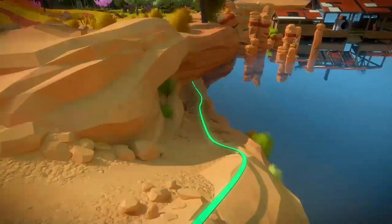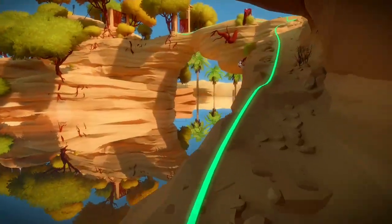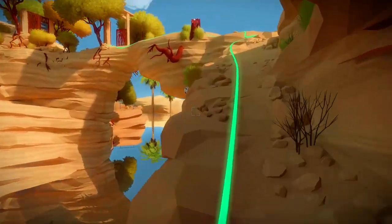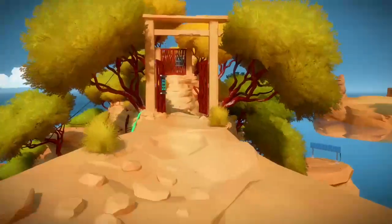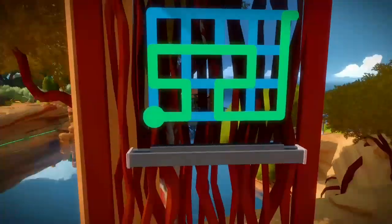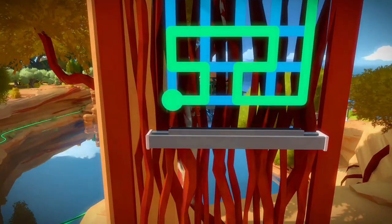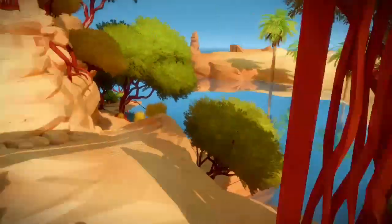Alright, so what I'm having trouble remembering, what all... Oh yeah, we solved this. The puzzle types. The symmetry puzzles. The hexagons in the thing. And the black and white cubes.